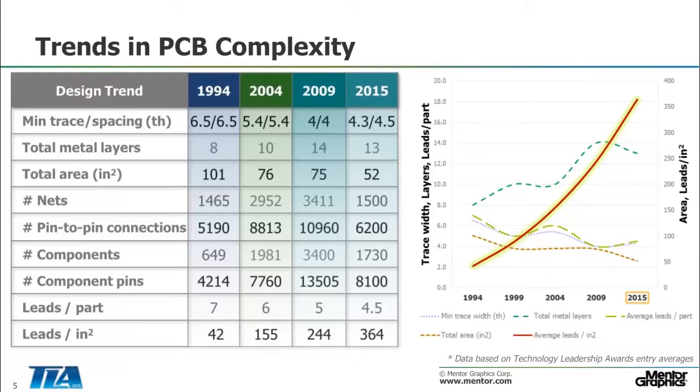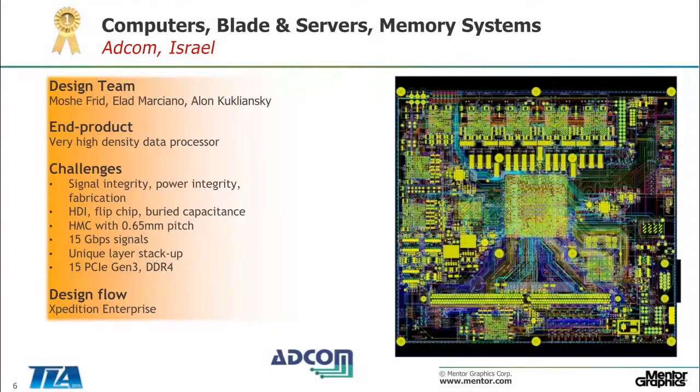Enough on the stats. Let's move on to the winners of this year's Technology Leadership Awards competition. The winner in the computers category this year is a company called Adcom from Israel. This design was a very high-density data processor.